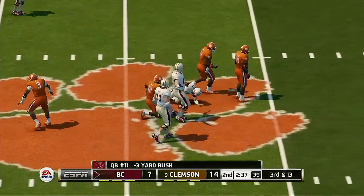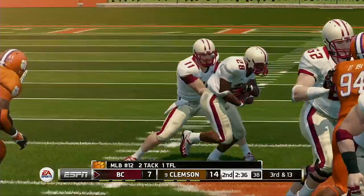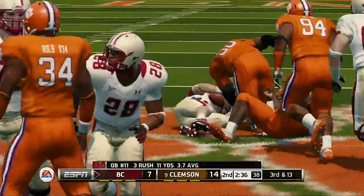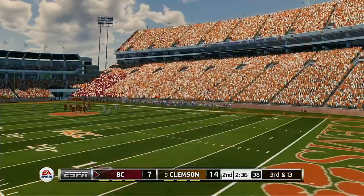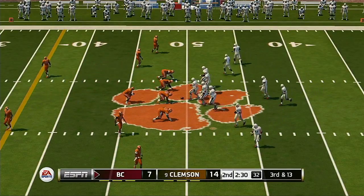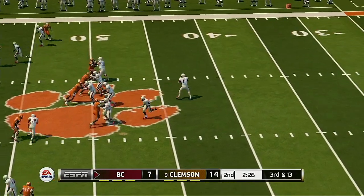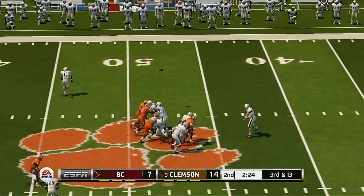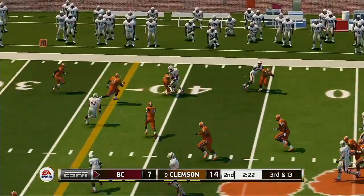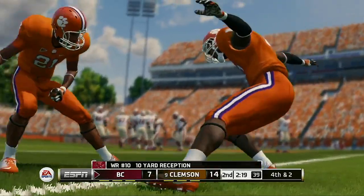He tackles him for a loss. Loss of 3 yards on the play. That'll make it third and 13. Third down now, and they need to get it down to the 37. Catches it, and he's looking for more. Brought down at about the 39-yard line.